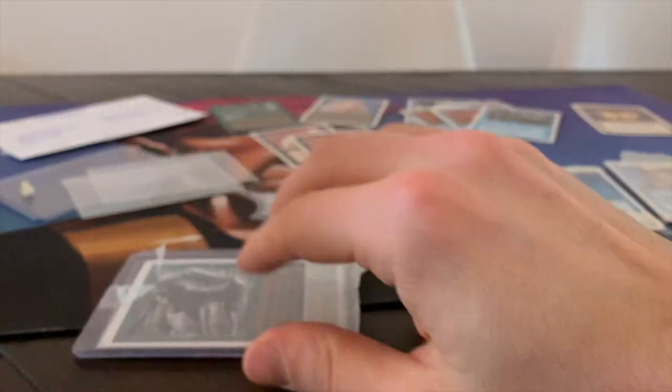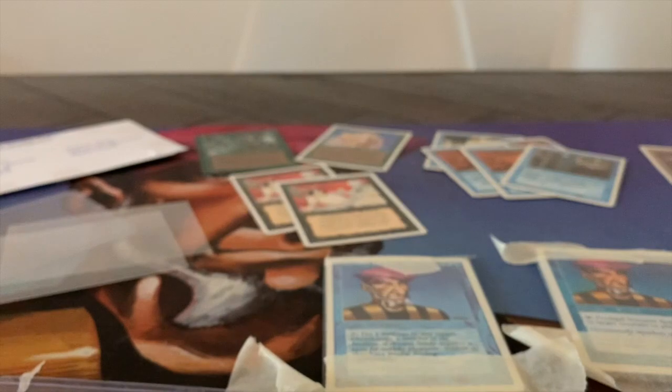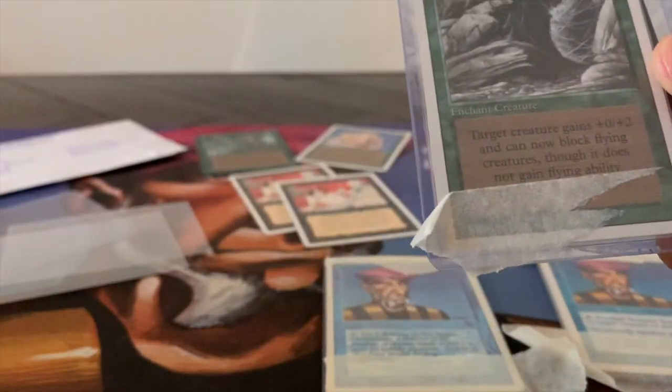Okay. Ooh, you already saw a big card there. I think this is post from Robin. I made a big trade with Robin, and I hope that you also receive my package, Robin. Let me know. And here we see the cards. Let's take a look.